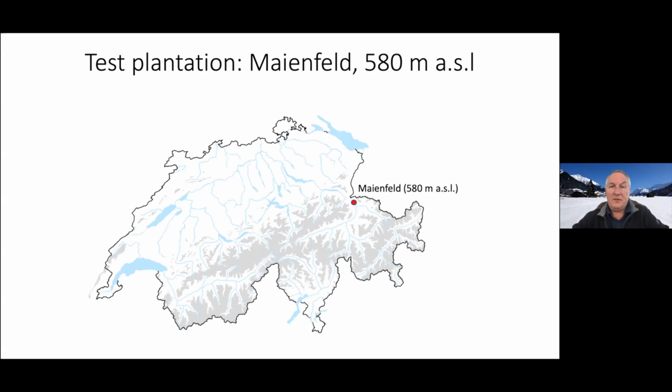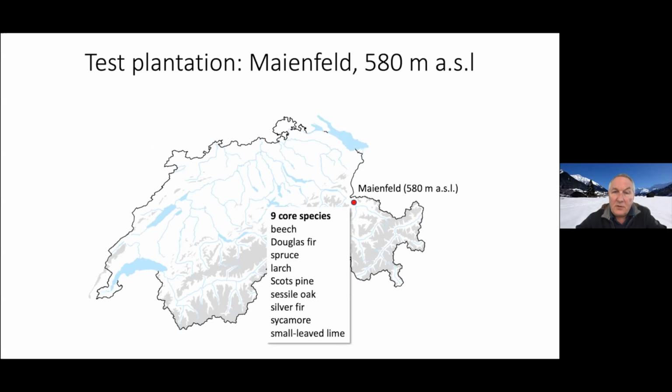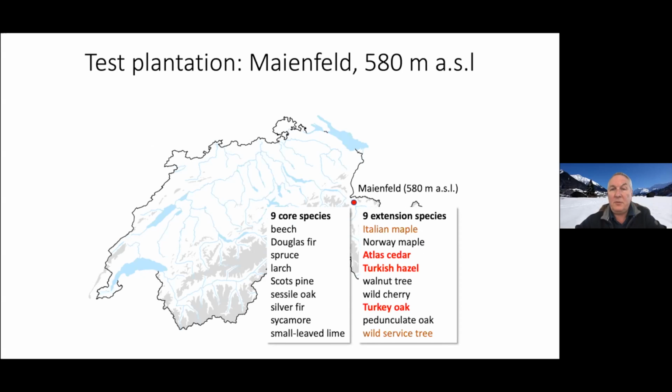I give you 2 examples. In Mayenfeld, in the Rhine Valley, at an elevation of 580 meters above sea level, there are 9 core species planted. In addition, there are also 9 extension species planted. Among these, 3 are really non-native, and 2 in orange are not native to this area, but are native in some parts of Switzerland. In addition, Douglas fir is also planted, but this has also been planted in this area 100 years ago already. So the 9 core species here are all in place already.